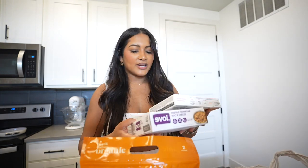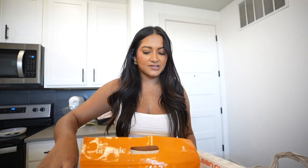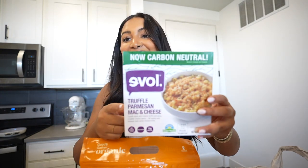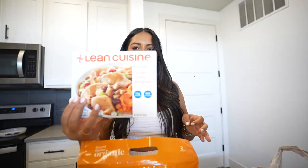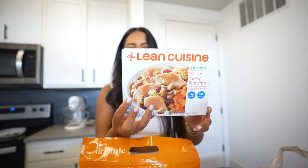Okay, so I love getting frozen meals, like I mentioned. This is one of my favorite things to get. It is the truffle parmesan mac and cheese. And I got this because it looked really good. It just reminded me of Thanksgiving.